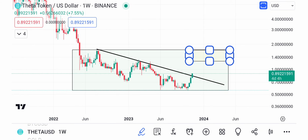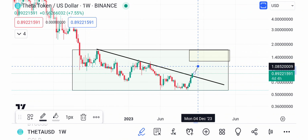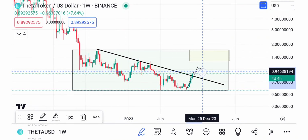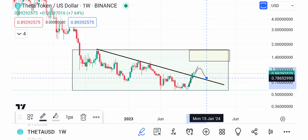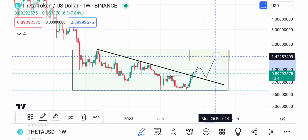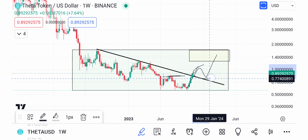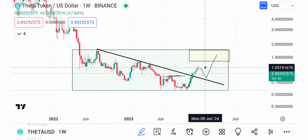So basically, this is the weekly chart. Let's say we break above, right? We get almost to the yellow box, but then we pull back, right? We pull back and we maybe back test this area, and then we get to the box, right? That would still count, right? Obviously. So look out for a correction.